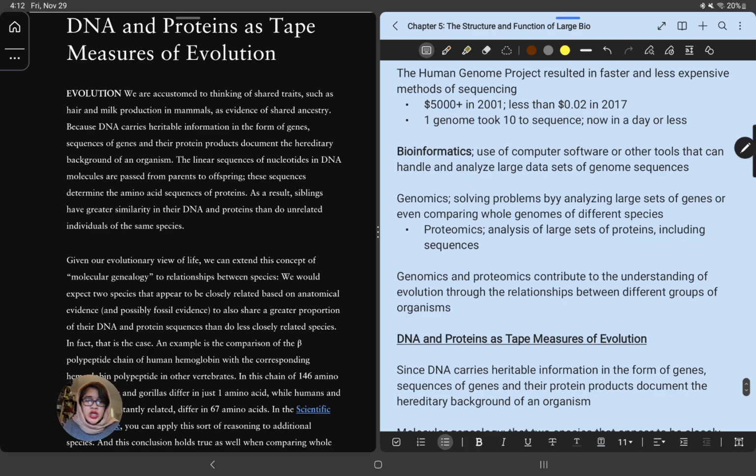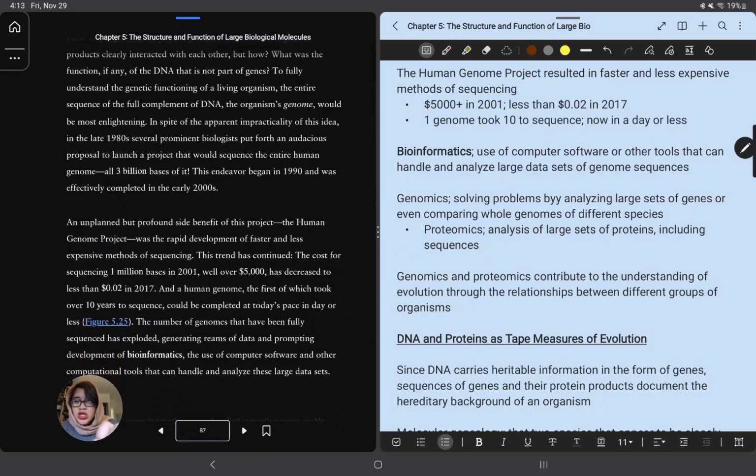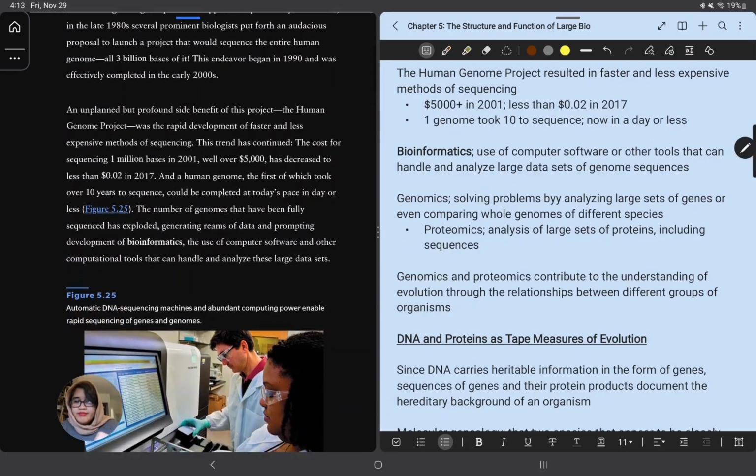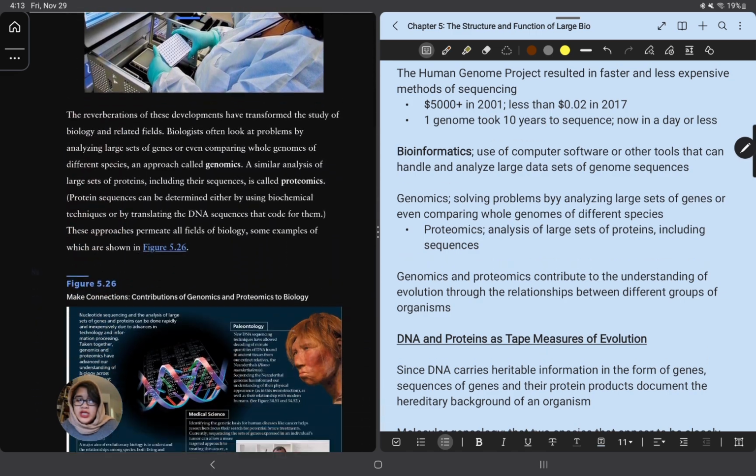The Human Genome Project resulted in faster and less expensive methods of sequencing. Over $5,000 in 2001, less than 2 cents in 2017. One genome took 10 years to sequence. Now it's done in a day or less.